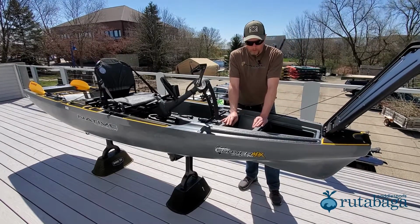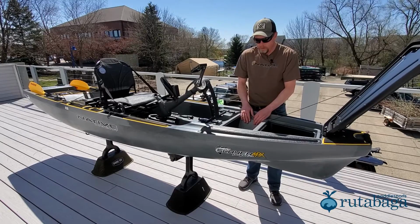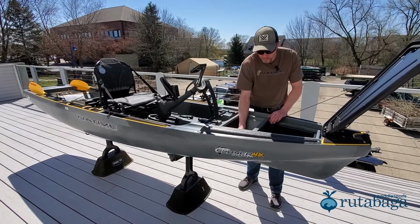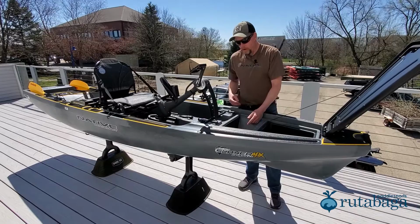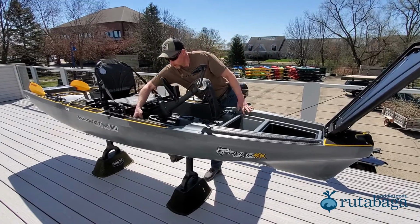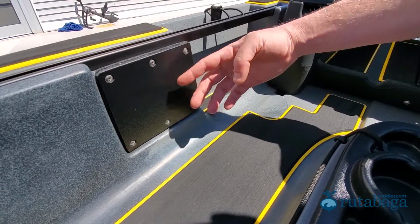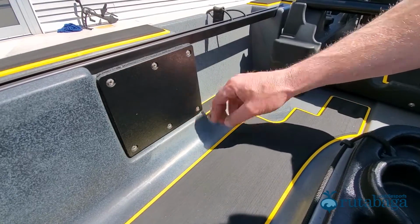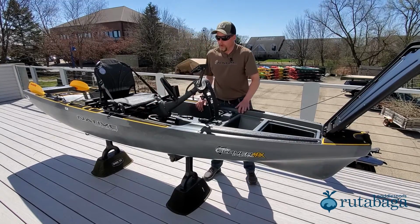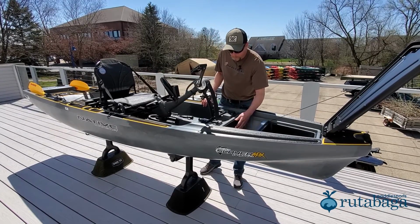New battery pod here, an electronics compartment. This will hold most of your standard lithium batteries, even some of the smaller lead cell batteries. In the bottom is a small recess for running a transducer cable or an electronics cable into the hull and back to our new electronics pod in the back here. That's basically just a removable plastic plate that you can take off, run your wiring through, install any switches, through-hull wiring fittings, anything you would need to install electronics that you could operate from the cockpit.